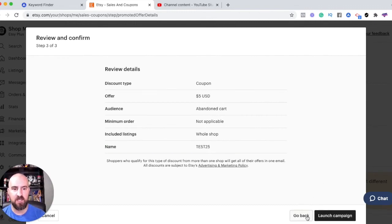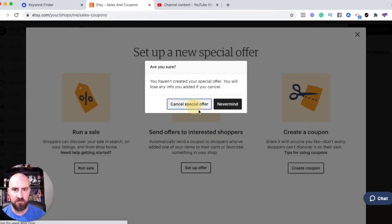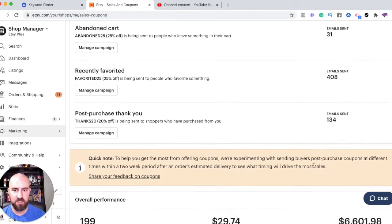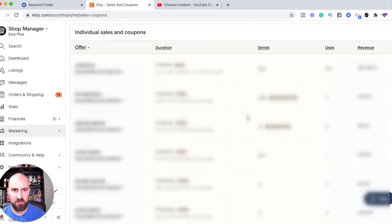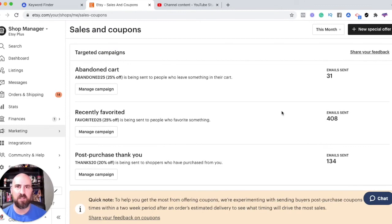You just let it sit. And once it's launched, it's going to look like what I showed you at the very beginning. Right here, you're going to have a dashboard. You can see how many emails are being sent. I also have a post-purchase thank you set up too. And when you scroll down here, you can see how they're performing, what they're converting at. So it's not going to be a lot of conversions, but it's going to be some, and any sales, even if you get one more sale, it's worth it as opposed to getting no sales.